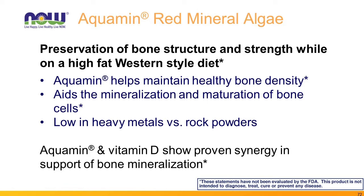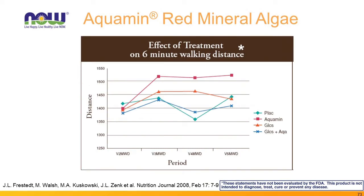Calcium citrate's only about 21%. And calcium carbonate has more, but again, that can be offset by bioavailability and by the availability of some magnesium and trace minerals in here. If by adding vitamin D, there's a proven synergy for bone mineralization. But I really like the low heavy metals, and that gram per gram, it contains almost 50% more elemental calcium than calcium citrate. Now here's a study showing it improves walking distance over taking glucosamine or other substances. So it actually has some benefits as a calcium.